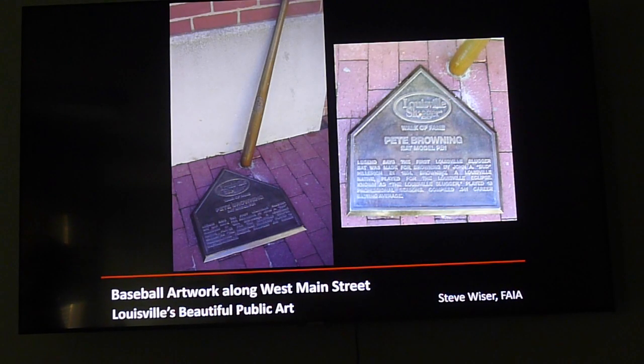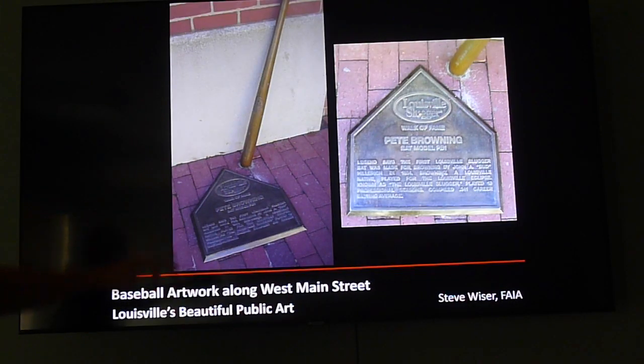Also along West Main Street, periodically they've placed little plaques that Louisville Slugger has to honor some of the baseball players who used their bats. This one is for Pete Browning. Pete Browning famously cracked a bat, in which John Hillerich created a bat for him, which became Louisville Slugger. But they have a plaque for Pete Browning.